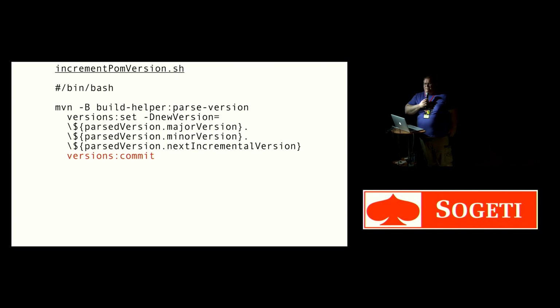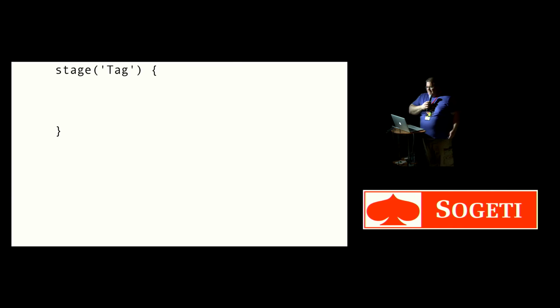All that says is, you made a backup copy when you started doing this. We don't need it. Throw that away. I will never show that to you again because it's ugly. But the general idea is that we're incrementing the version of our artifact before we start doing the rest of the build. Now, we're not going to commit it yet. We're just going to update it in flight. And if we like everything, we'll commit it later.